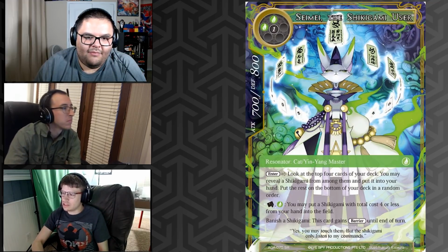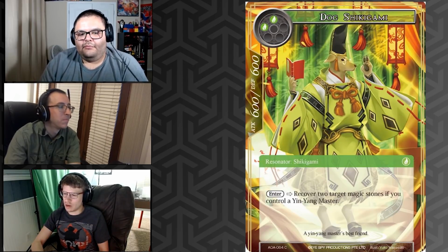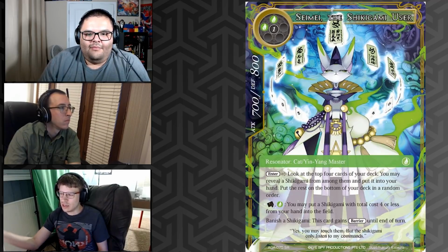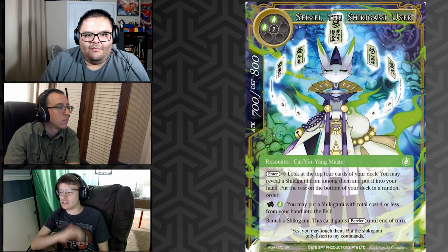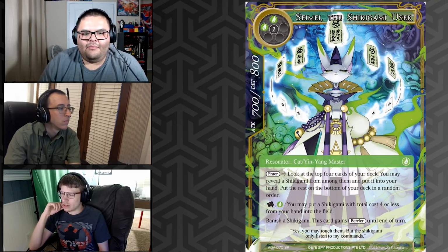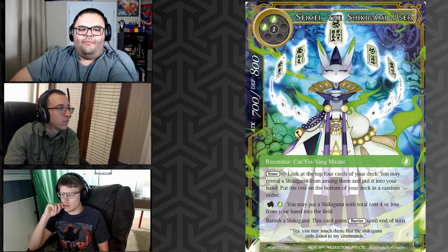So we have this on the field. And then before your recovery phase, you tap and pay 1. You put dog Shikigami in the field. It recovers 2 stones. You do some other stuff, recover, and you can do that again. So this is the mechanism where you can get dog Shikigami in the field for 1 and recover 2 stones, so you're gaining stones. But obviously there's probably a lot of other uses for it, but it is a Yin Yang Master, so it already meets that requirement of the dog.